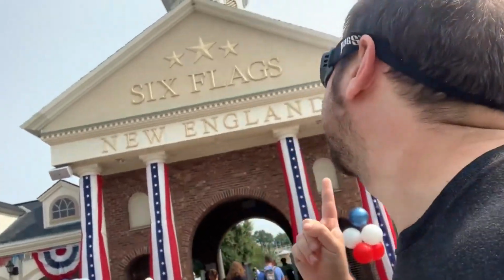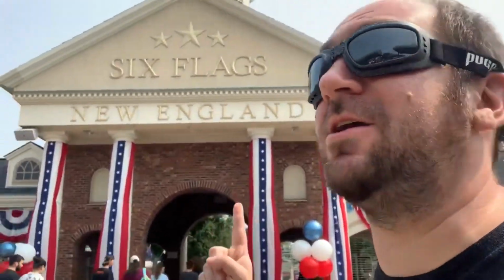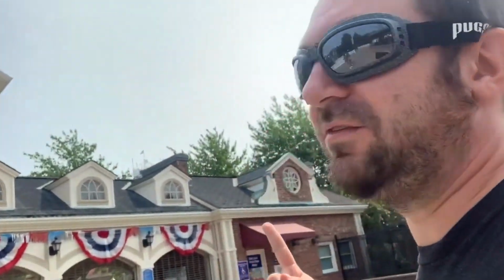Well, we are here. I spun too fast. Six Flags New England, the second part of the trip for me. First time here, and they've got a couple of really cool things. So let's go on in and check it out. I'd say something about the new 2025 attraction, but they already announced that, so we'll talk about that later.